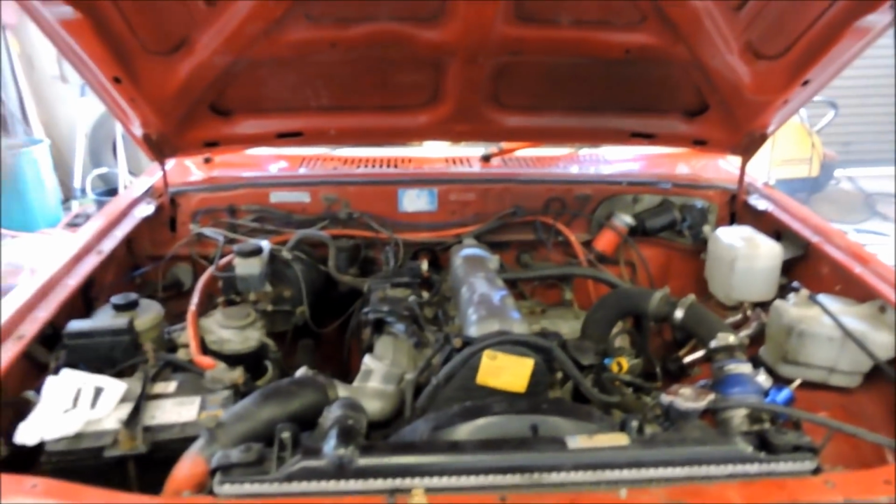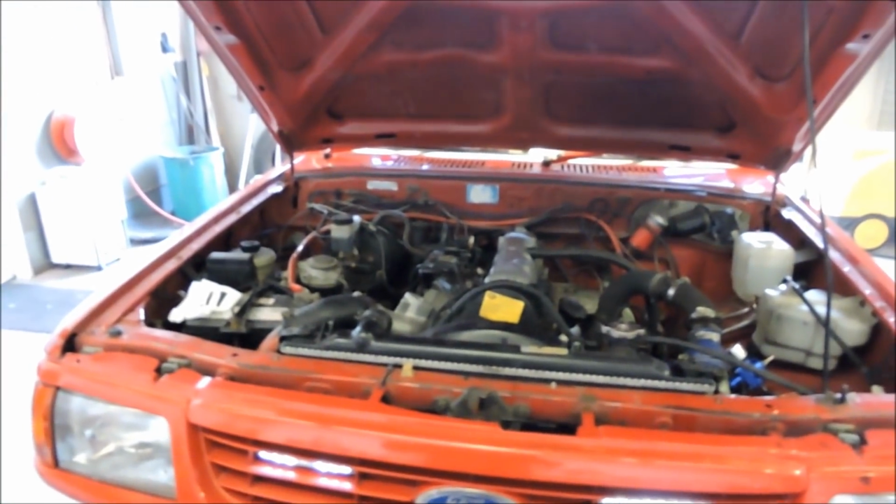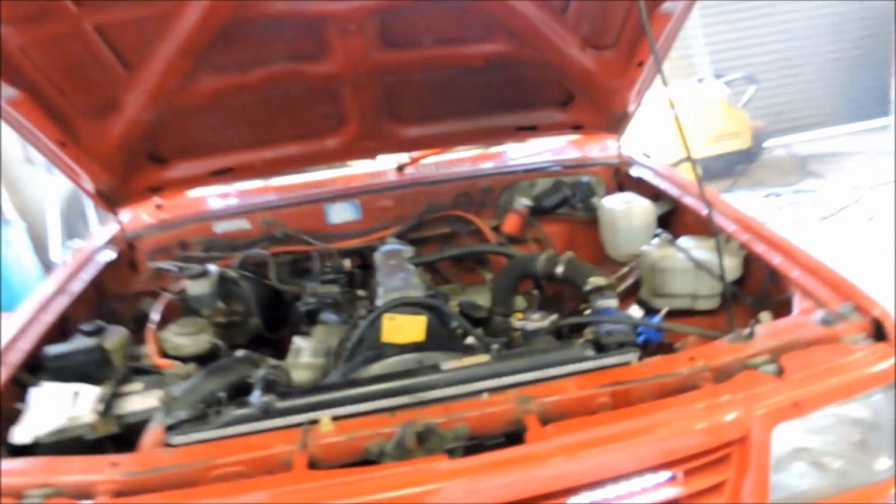So that's been running for about a minute now. I'll shut it off, we'll drain the diesel out, and we'll see what colour it is. I know it's going to be black, but hopefully that is taking all the sludge and all the carbon out of the motor for me. So hopefully it's done its job. Let's shut it down and drain it out.